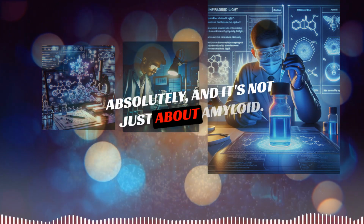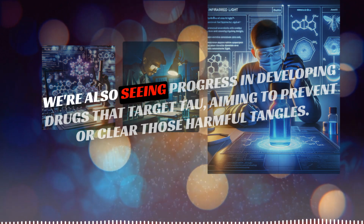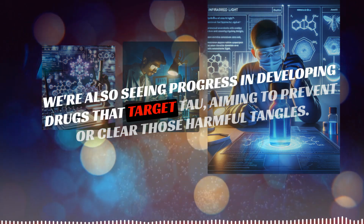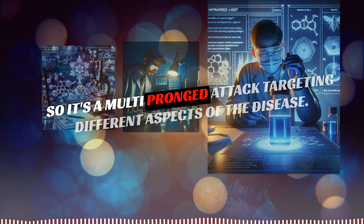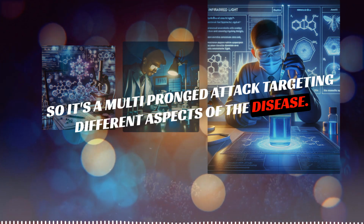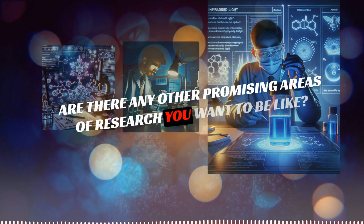Absolutely, and it's not just about amyloid. Remember tau, the other protein involved in Alzheimer's. Yeah. We're also seeing progress in developing drugs that target tau, aiming to prevent or clear those harmful tangles. So it's a multi-pronged attack targeting different aspects of the disease. This is really encouraging. Are there any other promising areas of research you want to highlight?